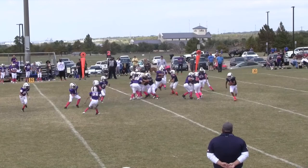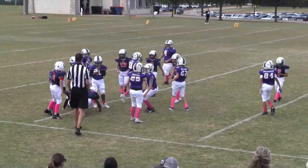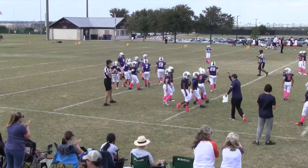Sweep to number 1, Caleb Hunter. Stop him! Makes the play to miss. Jukes 27, and then is finally taken down by number 55. Impressive game for the Bears. We now have a 1st down.